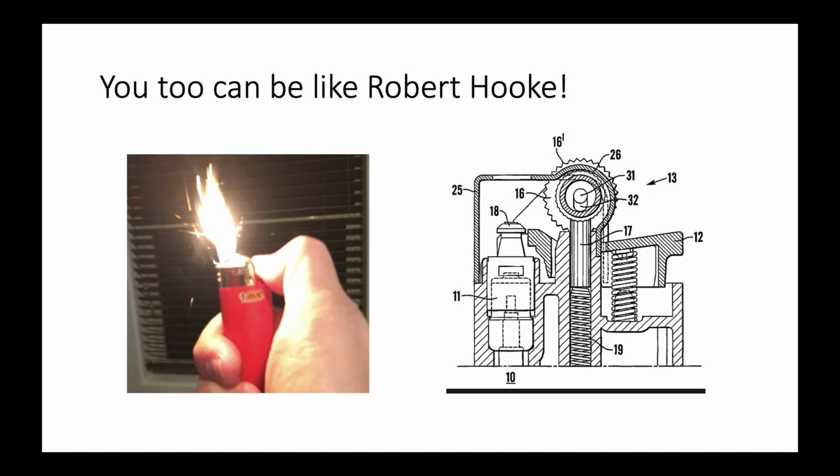Every time you strike a lighter like this, you're creating around 100 iron-rich microspheres. And if you put a magnet behind a piece of paper and strike the lighter over it, you can collect the microspheres and look at them with a microscope.